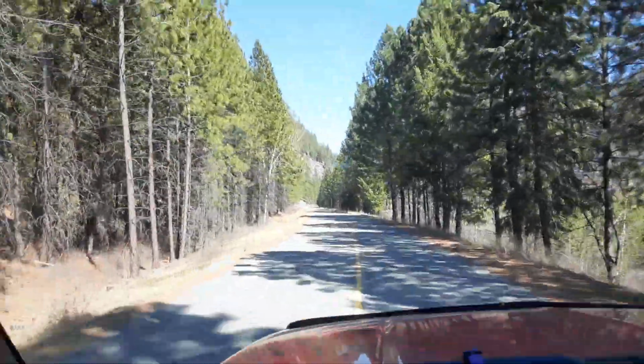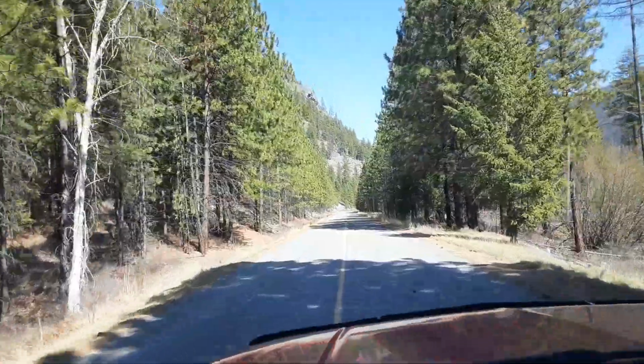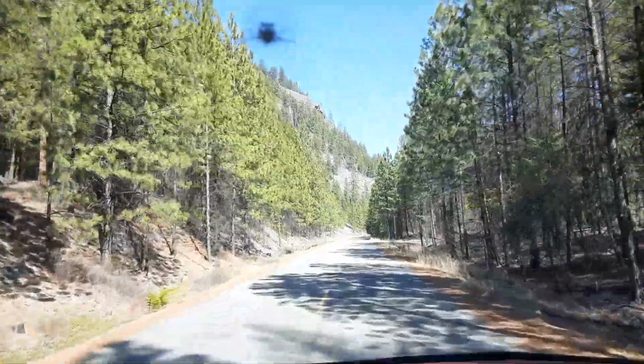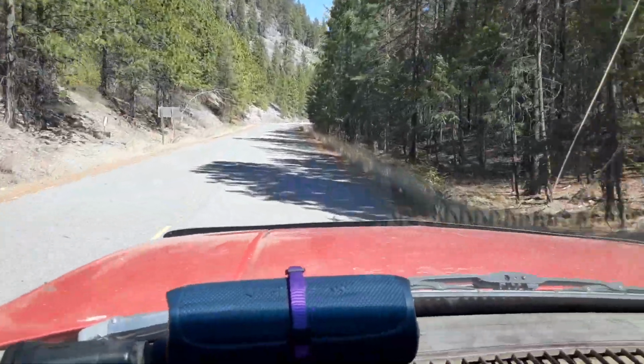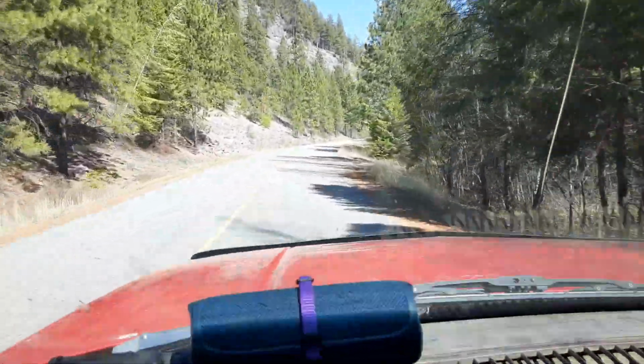That's the one thing I like about it up here. A lot of people are always busy exercising and doing stuff and riding around. Nice huge cliff. We're getting close to where I wanted to go. It's right around this corner.